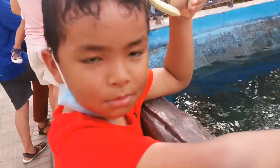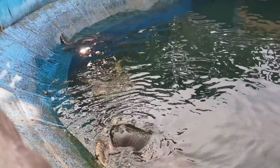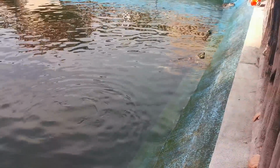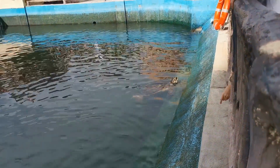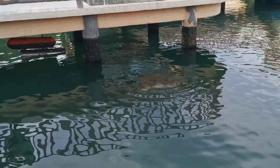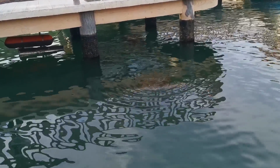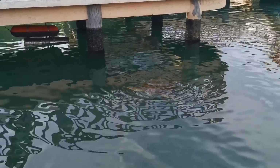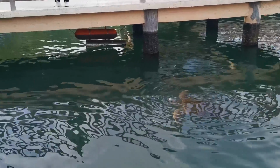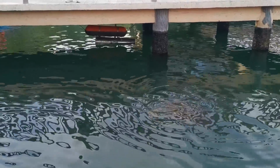It's pretty cool. Seeing the sea turtles in Huizhou. Gigantic. A bunch of them, eh? Oh, there's a little one there. Some big ones over there. Another big one on the way over here. Oh, there.